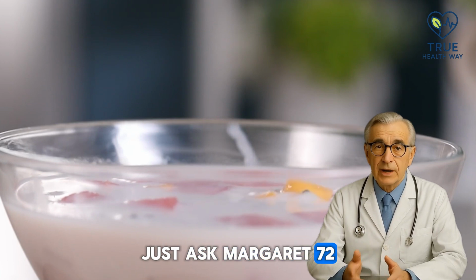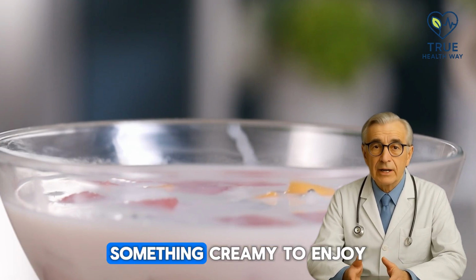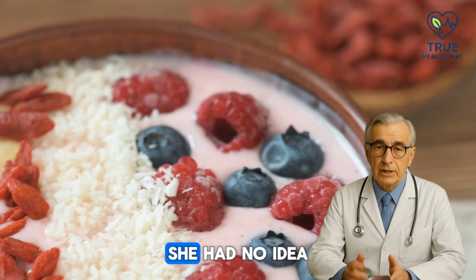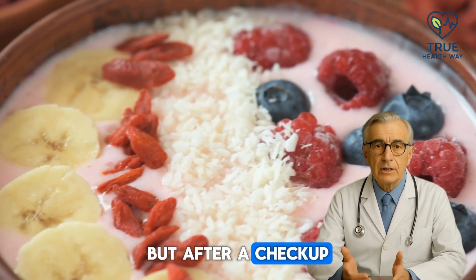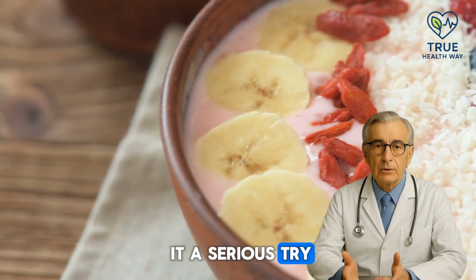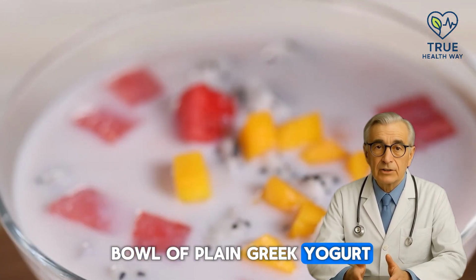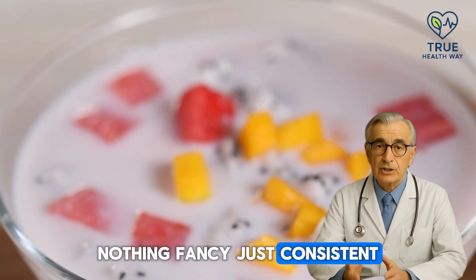Just ask Margaret, 72, from Wisconsin. For years, Margaret treated Greek yogurt like an occasional treat, something creamy to enjoy with berries on a lazy afternoon. She had no idea it could actually help her feel stronger. But after a checkup where her doctor encouraged her to get more protein throughout the day, she decided to give it a serious try. Each morning, she began eating a bowl of plain Greek yogurt topped with blueberries and ground flaxseed. Nothing fancy, just consistent.